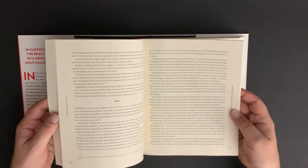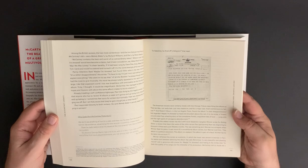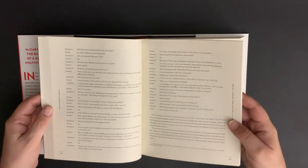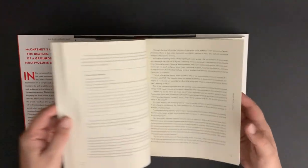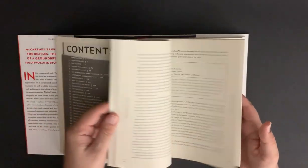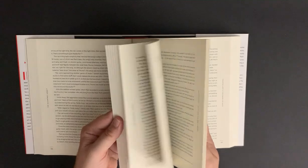Yeah, it looks like a good read. It looks like an interesting read. And the reviews on the new songs and whatnot that were coming out, some interviews, cool. Yeah, so it looks like an interesting read, and I really am looking forward to this now. I'm glad I picked it up.